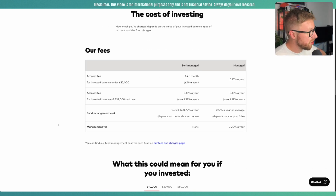But there is also a cost involved, right? So if you are doing the managed one, it's all per year on a percentage base, depends on how much you've got in your account. Or if you've got self-managed, it's £4 a month, whatever. As you can see, there's a lot of these little things add up and hidden fees, right? So just be mindful of it.